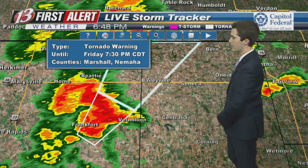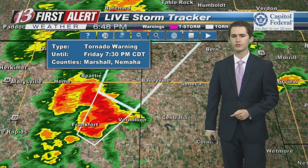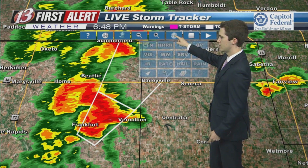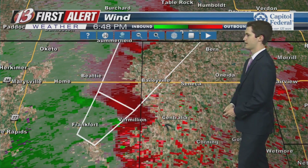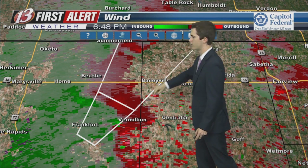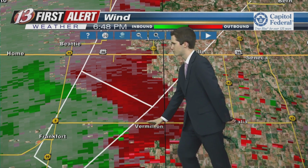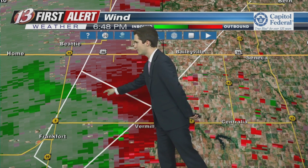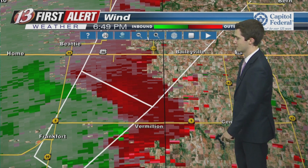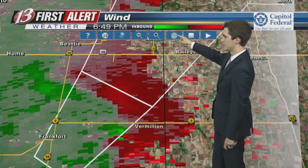You can see it is to the northwest of Seneca, but if you are in Baileyville, Axtell, go ahead and take your tornado precautions. It's this storm that we're looking at right around Frankfort in between Vermilion that's continuing to lift to the northeast and is giving at least some concern that there might be a brief spin up. I'm not seeing anything that's terribly impressive here on the radar picture. Let's take a closer look in here. It's just right here, along this leading edge of the line. What it looks like is maybe some very weak outflow winds, winds that are only going 20 or 30 miles per hour. But anywhere along this leading edge of the line is where we could see something spin up.